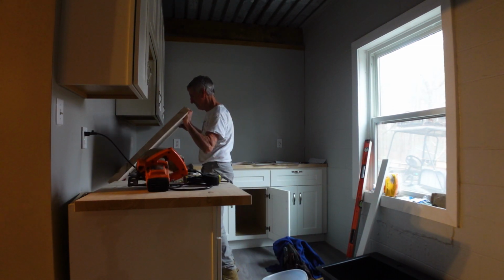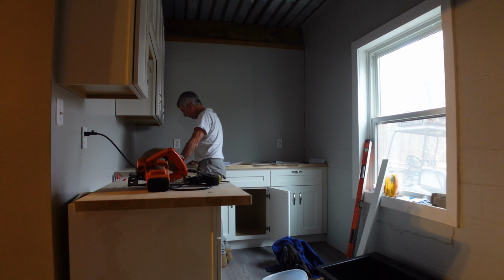Oh, it's lighter now. But I can't screw them yet. Now I gotta oil them. They gotta be oiled first. So it's time to go get the oil. Let's go ahead and cut that one. And then we'll oil them all this afternoon.